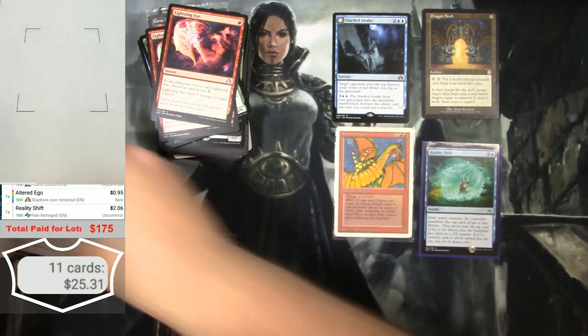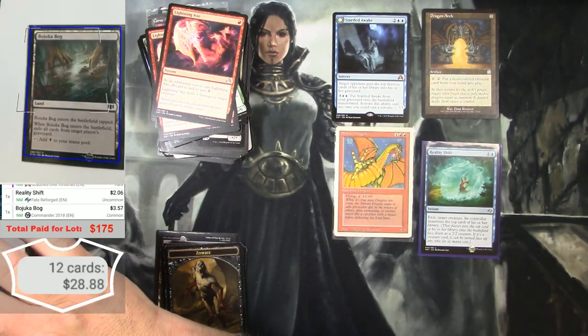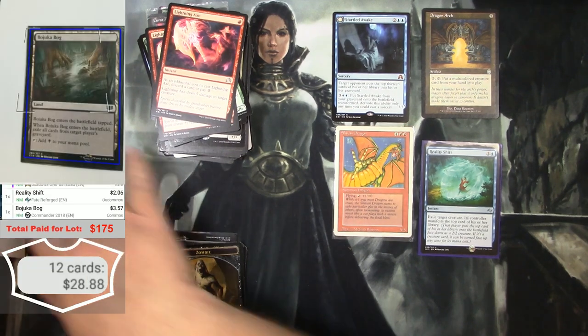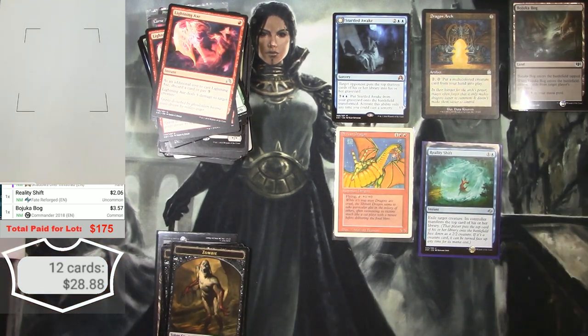Jukabog might actually be, wow, really good actually. That's a lot more than I was expecting. Wow, this seems to have gone up quite a bit. They were like a buck just a few months ago, I thought. Well, okay, that's a hit. We'll take a Jukabog, sure.